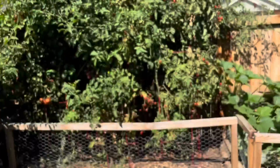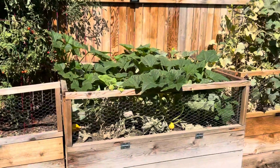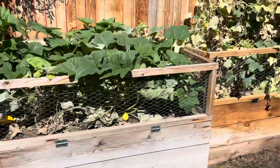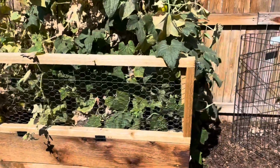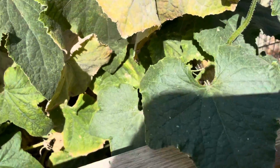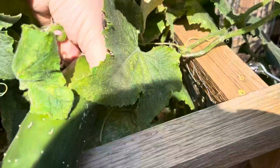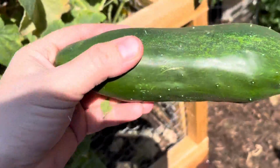So we still got the tomatoes going here, and I'm actually gonna show you that they're growing over the fence, and still getting some zucchinis. And even though these cucumbers really look sad, they are still producing. In fact, I've got a couple good cucumbers come in every couple of days. See if I can get this one out. So there's two just today.